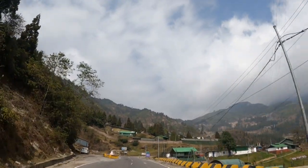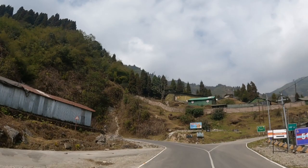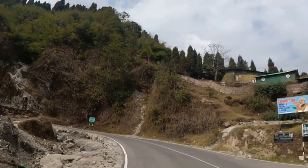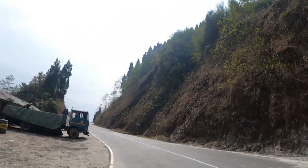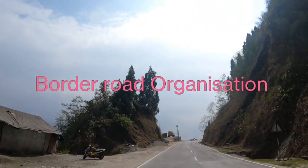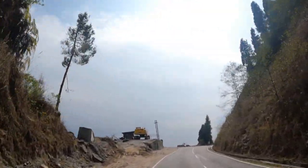And this road on my right side is an old road to Tsangmo Lake, and on my left side there is a new road to Tsangmo Lake, and it is solely maintained by BRO, that is Border Road Organisation, and this road is very beautiful.